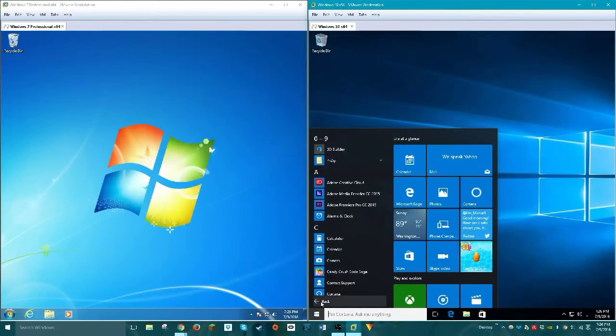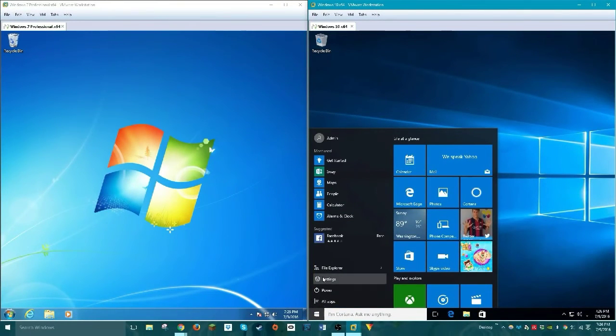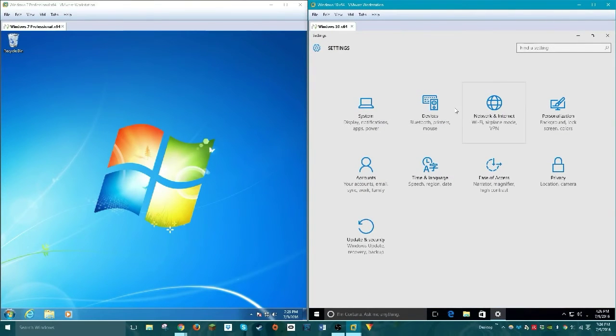Windows 10, on the other hand, comes with two places you can change your settings. It comes with the new and improved Settings app, which I like, except there's no way to view all your settings at once. But other than that, I like the Settings app. The user interface is so much better than the control panel, in my opinion.